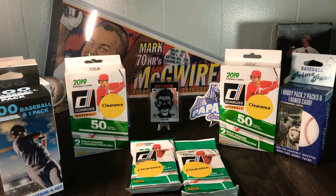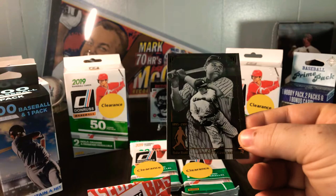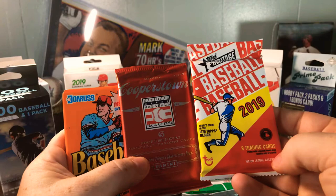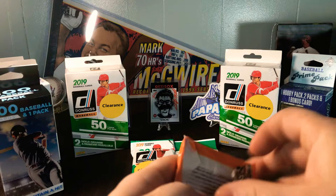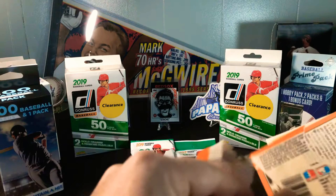And this comes with the Babe Ruth card. And we got a Cooperstown, Heritage, and a 90 Donruss. So we'll see what we got in this. Not a big fan of 90 Donruss, but hey, the baseball cards. And it's sticking horribly.